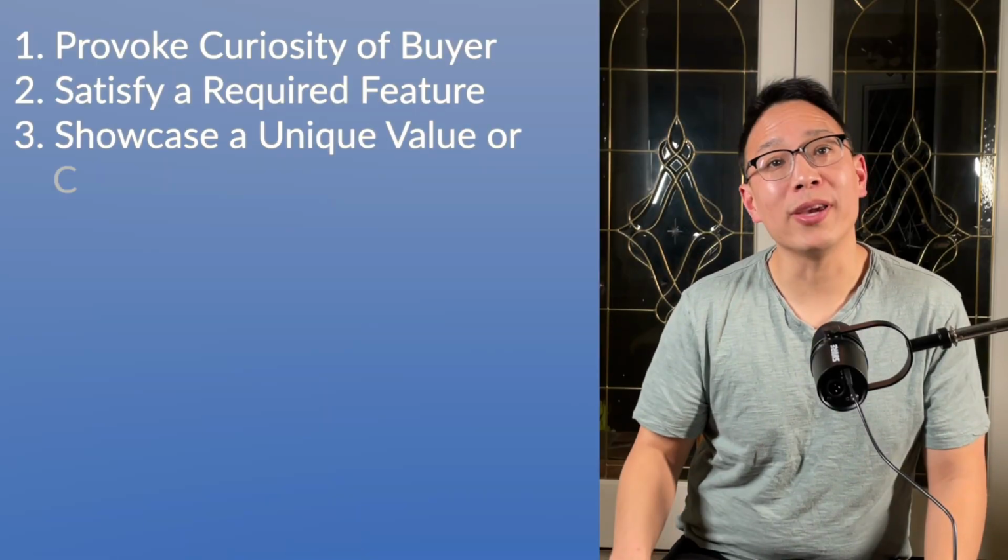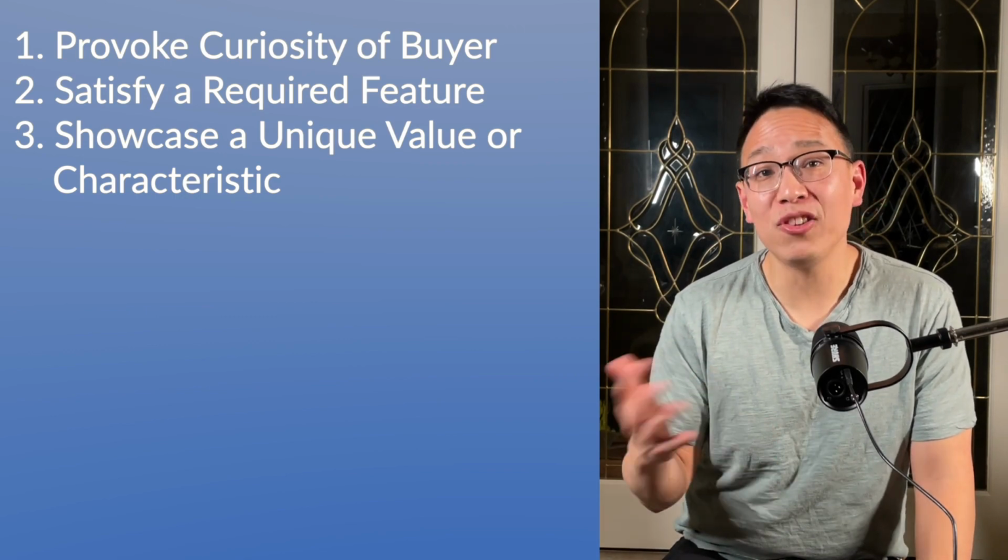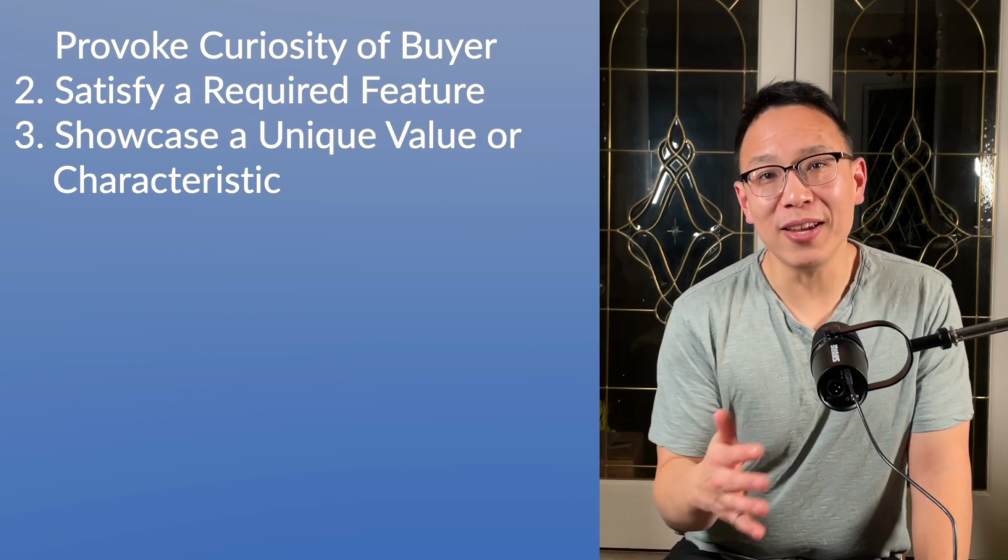Well done photos will either 1. Provoke the curiosity of a buyer, 2. Satisfy a required feature, or 3. Showcase a unique value or characteristic to a property. A good photo can do just one of these or do multiple at the same time.